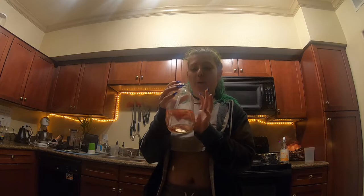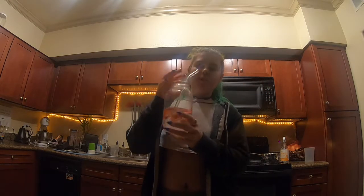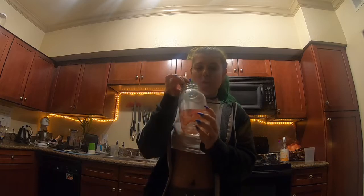Earlier when I went to refill my water, I was feeling something fancy, so I put a couple sliced strawberries in my water to make some strawberry water.